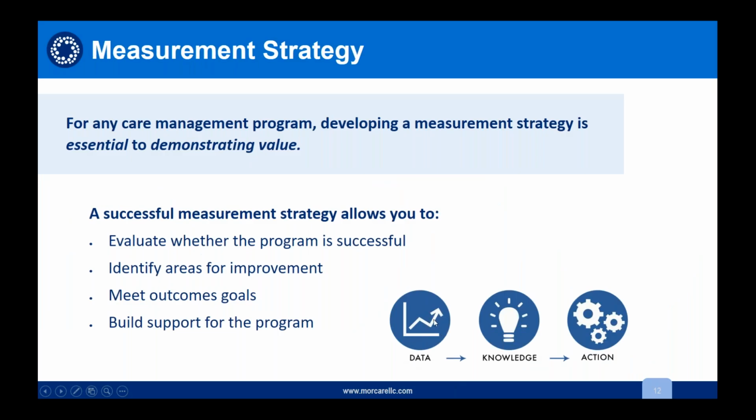For any care management program, developing a measurement strategy is essential to demonstrating value. It's essential to evaluate whether or not your program is successful, where you have areas for improvement, whether you're meeting your outcomes goals. But that final bullet there is one that maybe people don't think about very often, and that's how you build support for the program and demonstrate value within your organization. It's essential to be able to show what you're doing and how you're having an impact.